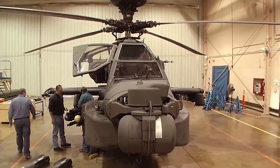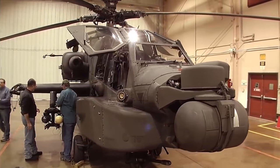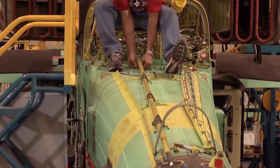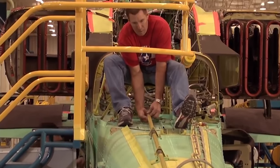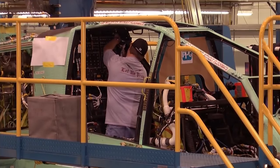To turn an Apache from a raw and naked fuselage to a battle-ready killing machine takes 160 workers 3 months. And it's all done by hand, no robots here. People are better at negotiating the tight spaces inside this framework.